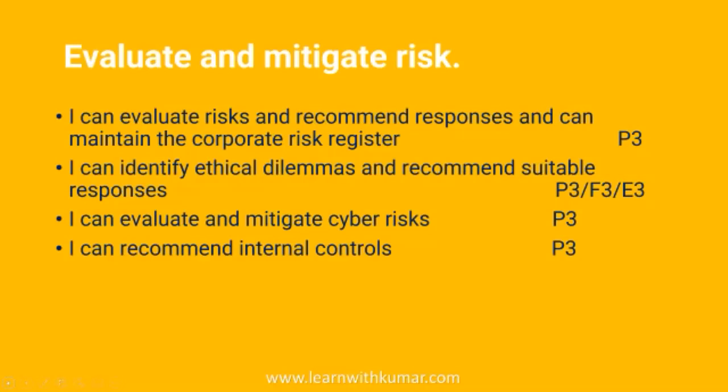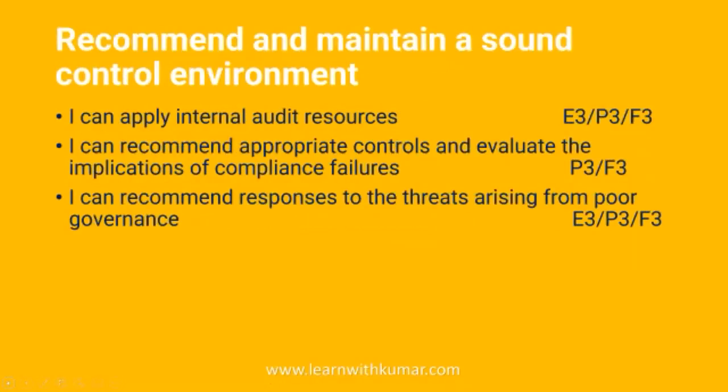I can recommend internal controls. One way to reduce risk is to have right, appropriate internal controls. Recommend and maintain a sound control environment. Control environment is the top management's actions, attitudes, and awareness towards the need for internal controls. So we have a big resource in internal audit.